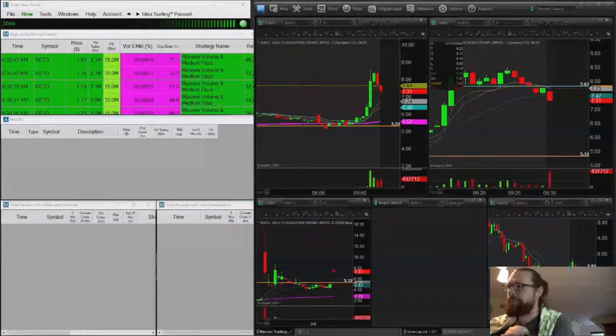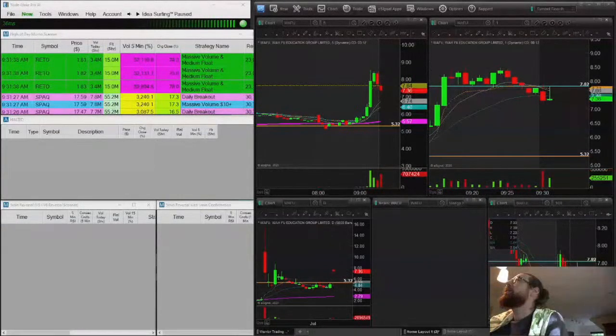Starter at 8.32. Looking to add over 8.50. Adding there at 8.50. Now I'm going to give it a chance to have its second return back up towards the high. Sold almost all, small position I'm still holding. Next pullback, double bottom would be 8.23. So I'm going to give it a chance to pull back again.